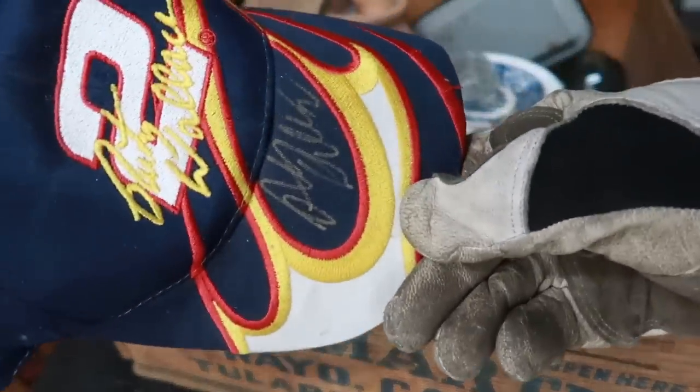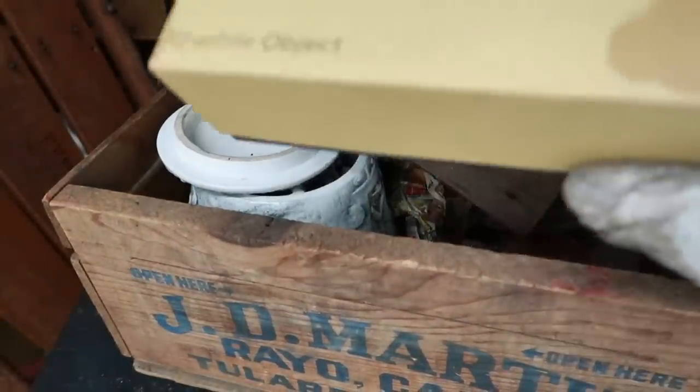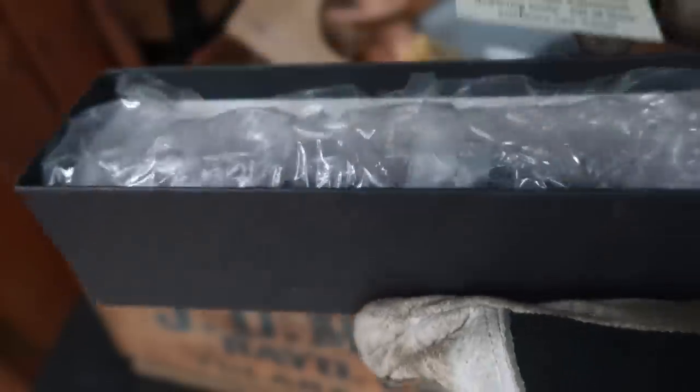Got what might be a Rusty Wallace signature hat. Graphite object. Sculptor Angelo Batley. This might be an eBay item.